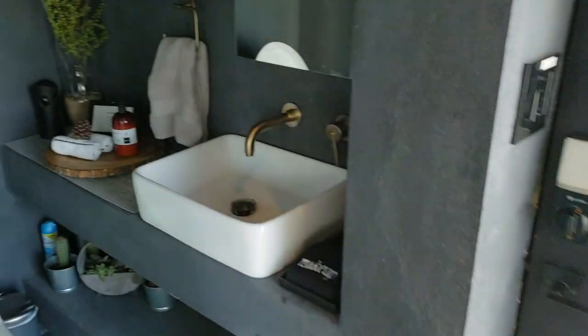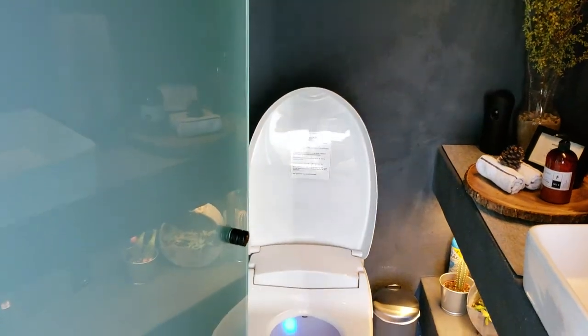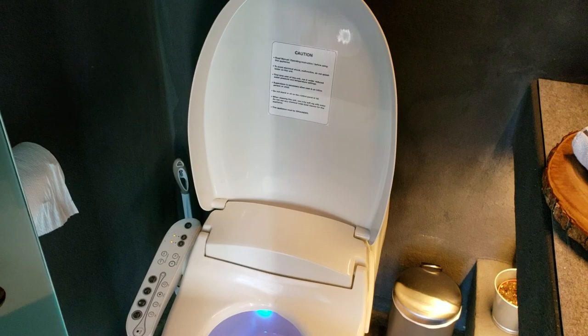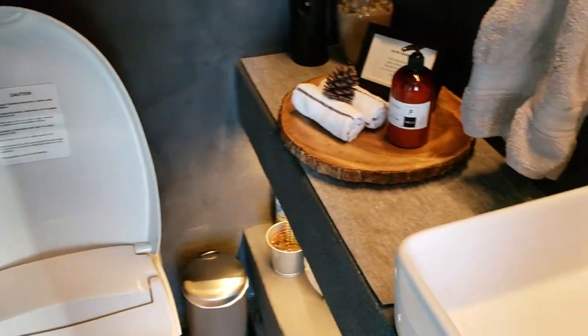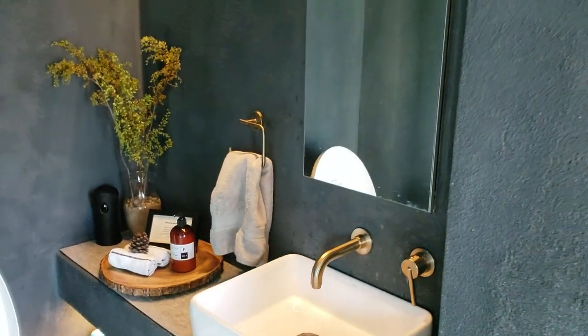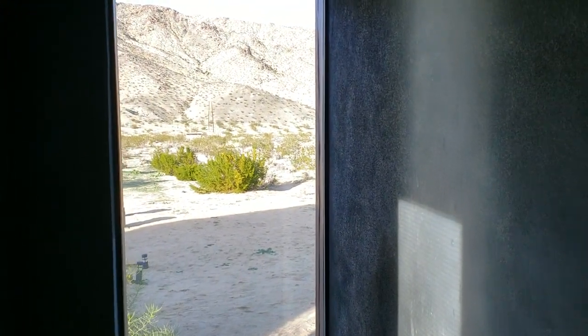And then to the left, toilet bidet, really fancy. Really nice setup. Concrete floors, they've done a great job with the look of this. And then the shower, also with bathroom, rainfall shower head.